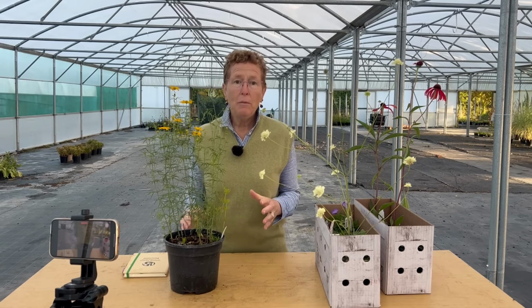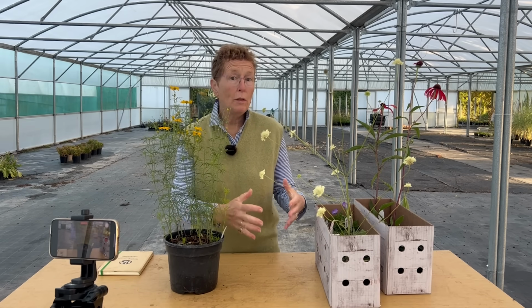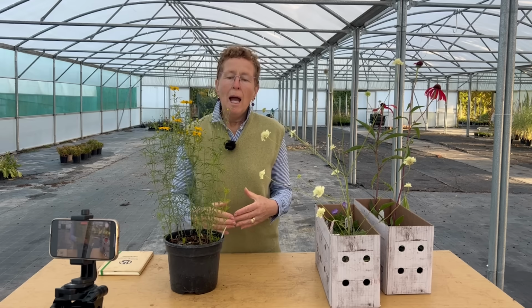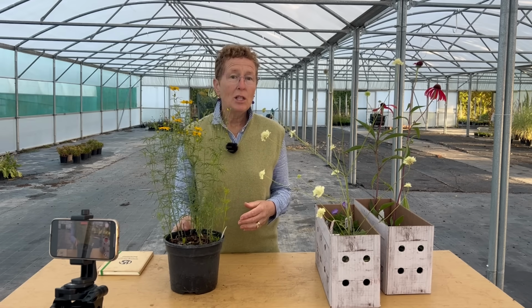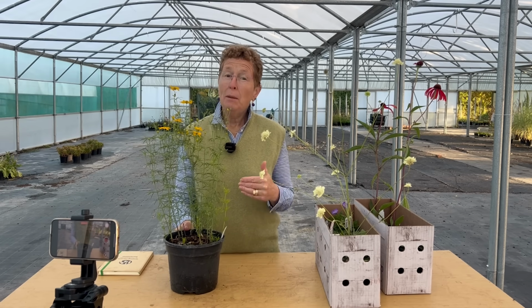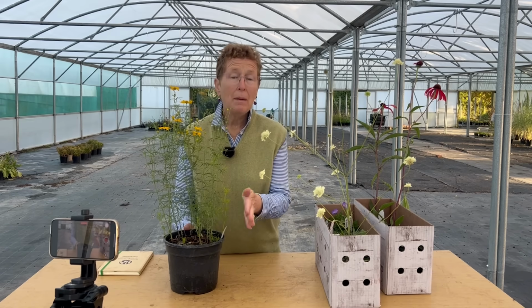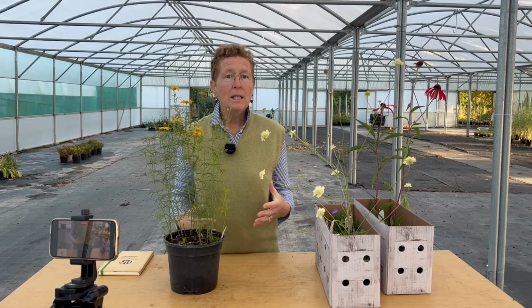Now, there are a lot of people who, when they buy plants from us, always ask, what is the one that you would choose? That is actually quite interesting, because what a nurseryman would choose is probably slightly different from what a customer will choose. And sometimes with the choices that customers make, you're thinking, no, you'd be better off with that plant. And what are the reasons behind that?